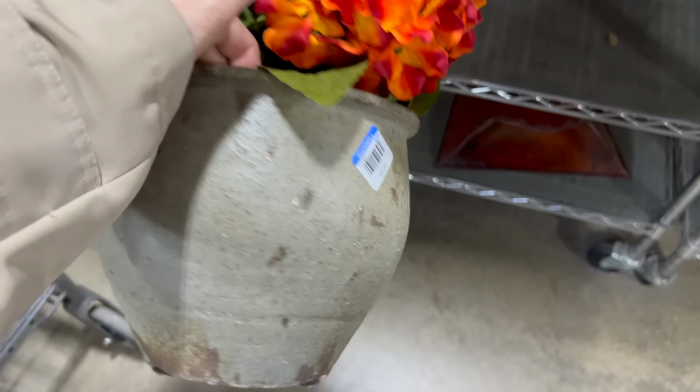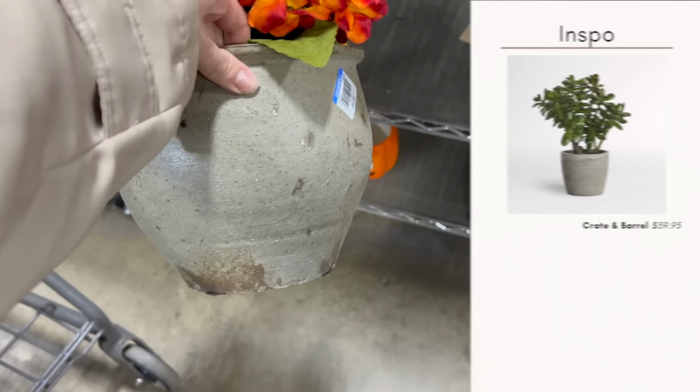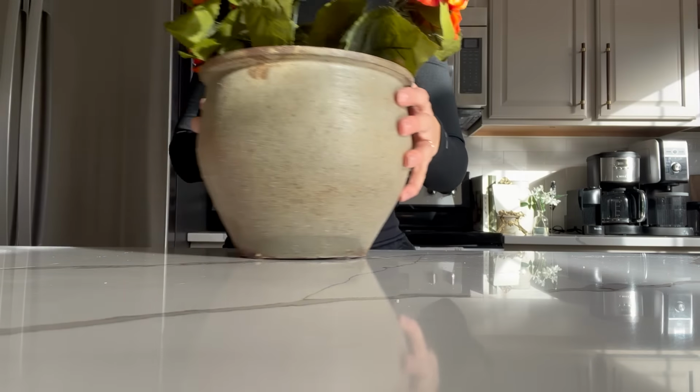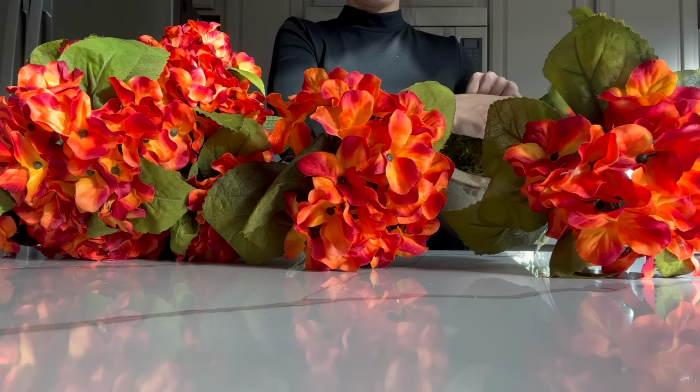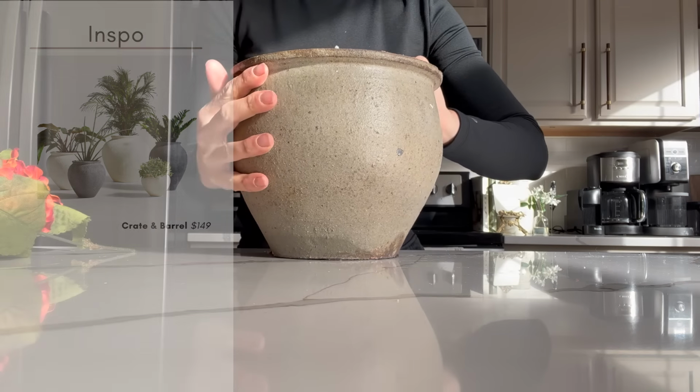My husband said he would have just immediately passed right past this because of the kind of cheap looking hydrangeas, but the pot is actually really nice. So just try to think of that when you're in the thrift store, that everything can kind of be separated and you can put it back together exactly as you want it.